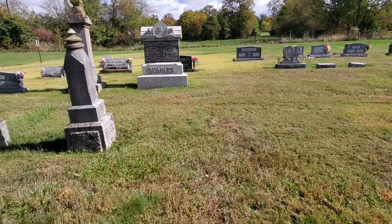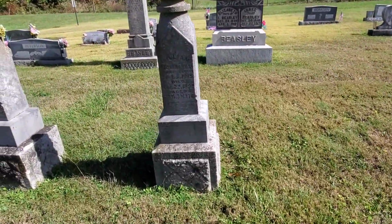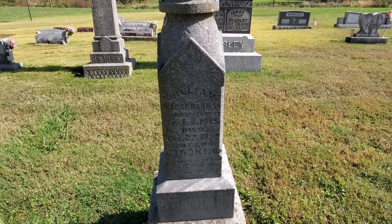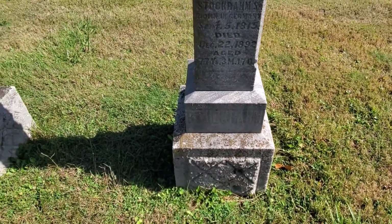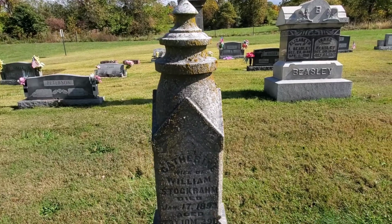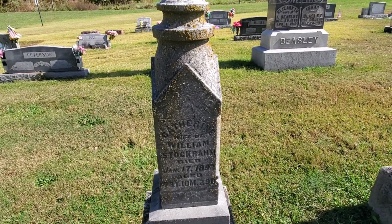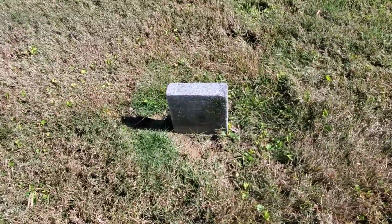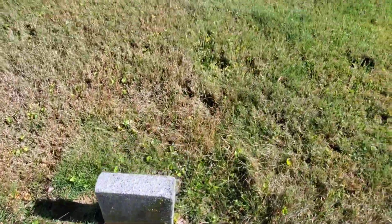A few more older ones here. William Stockram, born in Germany, 1815, died 1892. And Catherine, wife of William Stockram, died 1892. Here's just a little lonely stone just all by itself. There really aren't any markings, or if there were, at some point they're long gone.